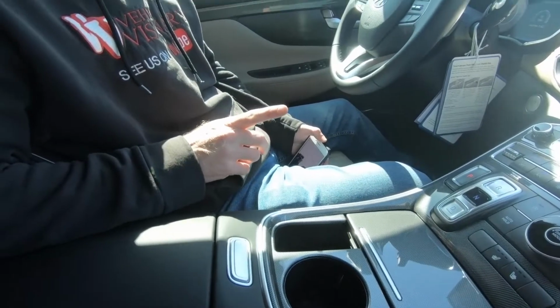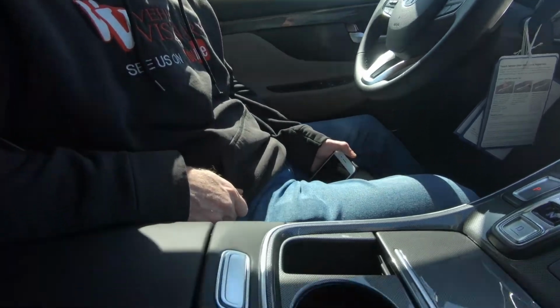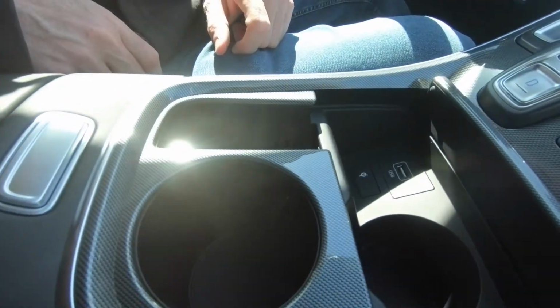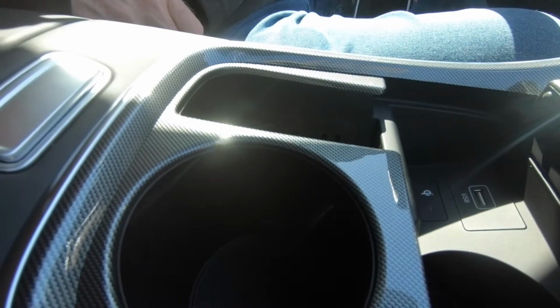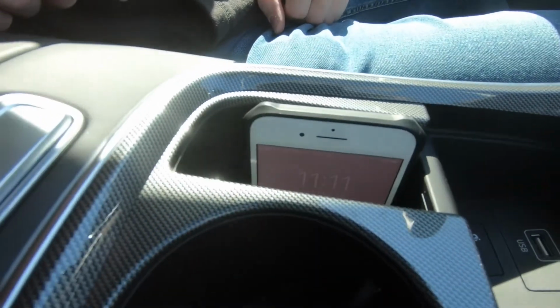All right, real quick, I want to talk about something. Normally I would say you could put your beef jerky and all your snacks and stuff right there, and technically I guess you could, but if you open this area up right here, you've got your USB port and you've got an indicator right there. Well, what exactly is that indicator? Well, this is actually your wireless charging pad.